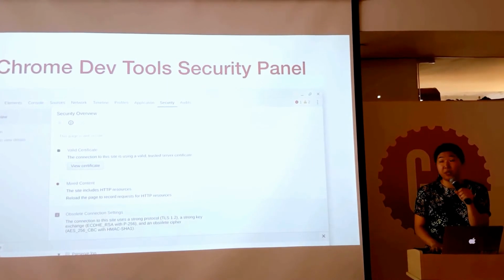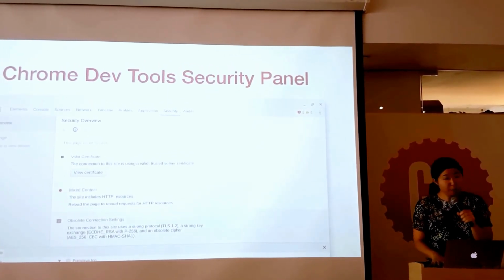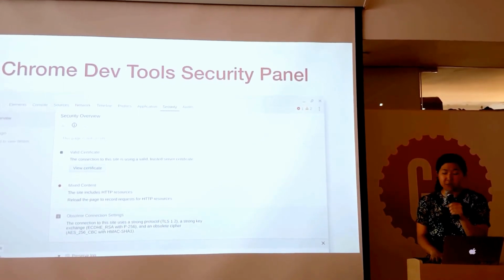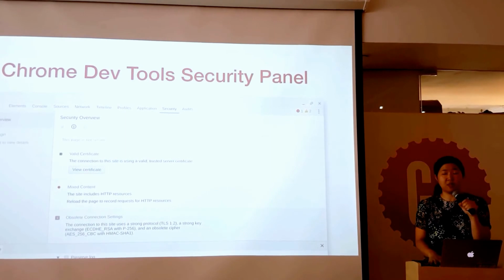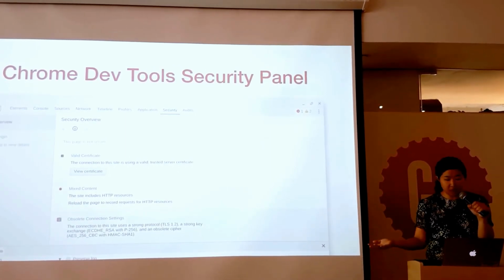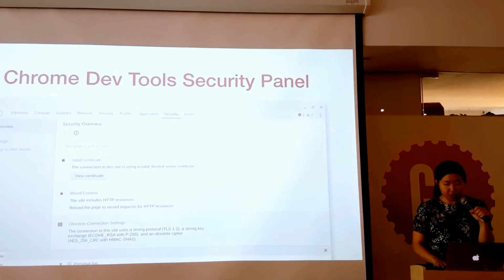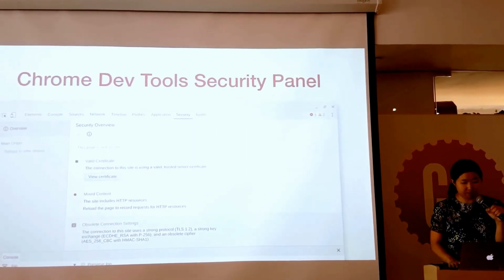When you are doing a migration to HTTPS, in Chrome DevTools, for more than a year, we have had a panel called Security. This will make it much easier when you're investigating mixed content issues or certificate issues. If you are working on it, this is a really helpful panel to look at.